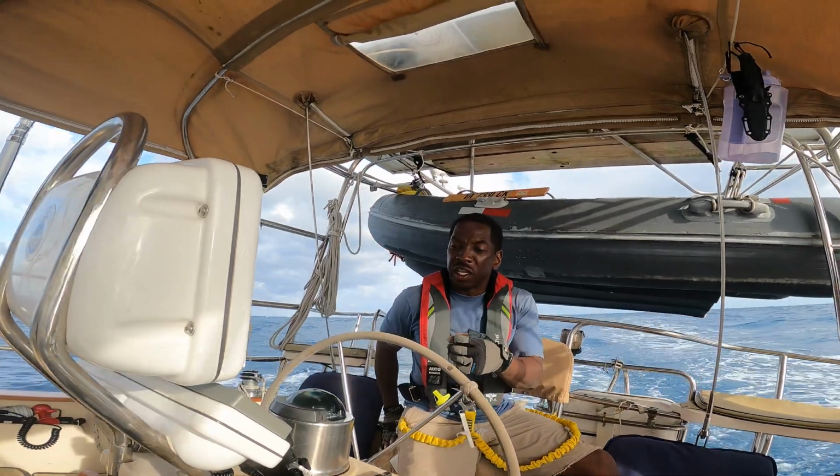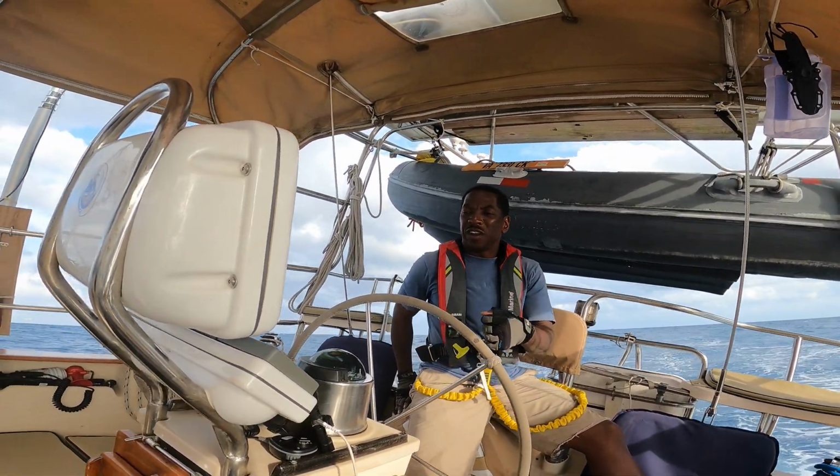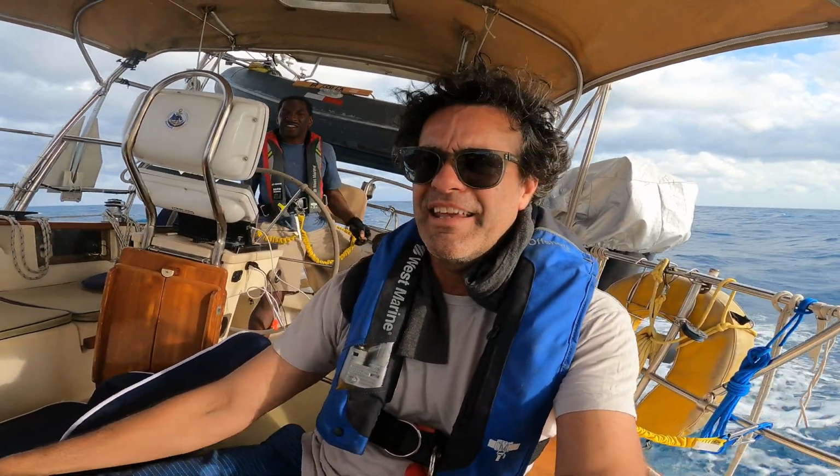15 knots of wind. Now it's 9.5. Well, I guess we were surfing. 8.4 in 15 knots of wind. We found the Gulf Stream. 8.5, 9 knots in 15 knots of wind. I'd say there's a current.